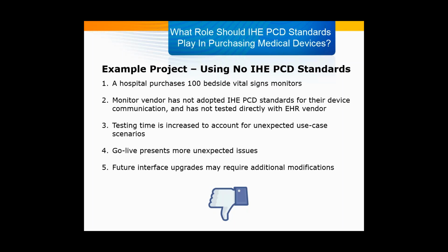And here is an example of that same scenario, only this time with a patient care device vendor who does not utilize IHE PCD standards. As in the first scenario, a hospital purchases 100 bedside vital signs monitors to be integrated with their EHR. The vital signs monitor vendor has not adopted IHE PCD standards for their device communications and has not worked directly with the EHR vendor at any point in the past.